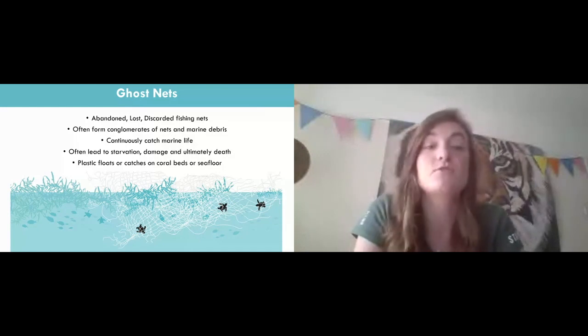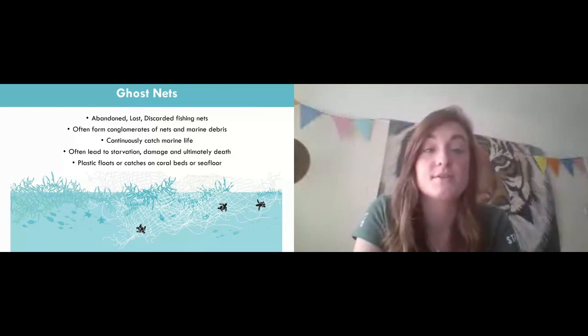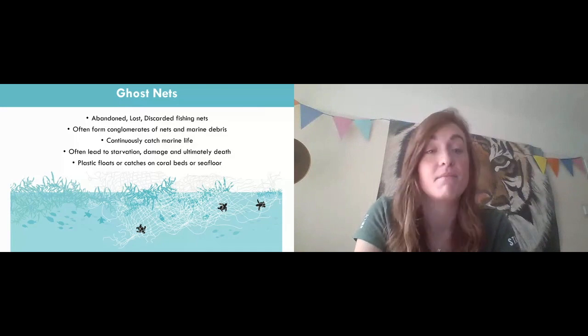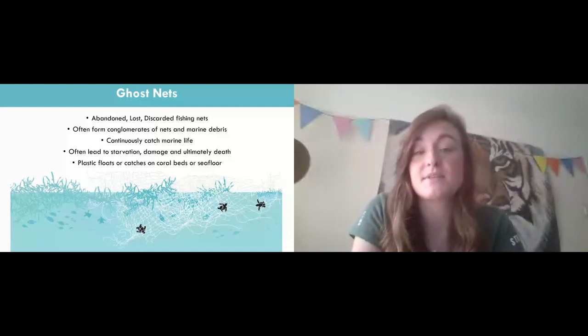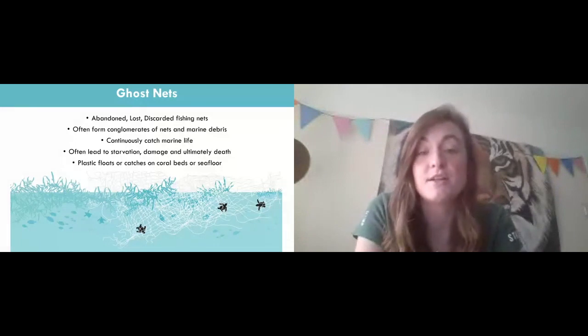Plastic takes hundreds, if not more, years to actually decompose. So you can imagine a net being in the ocean for that amount of time. The nets constantly float around and catch marine life. They can injure them, kill them, all species. They don't discriminate which species they catch. Once the animals in the net die and decompose, the nets just continue to float around in the ocean.